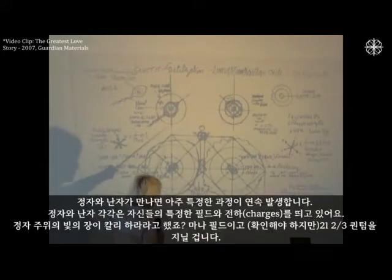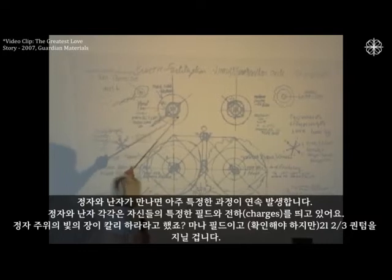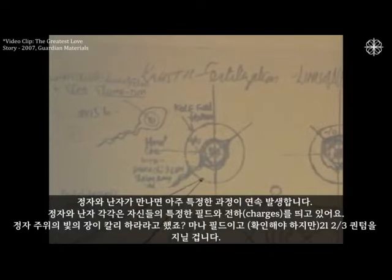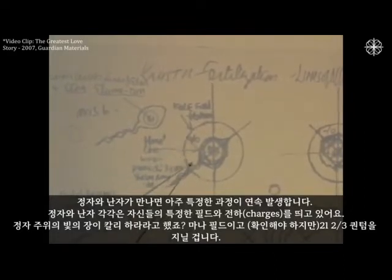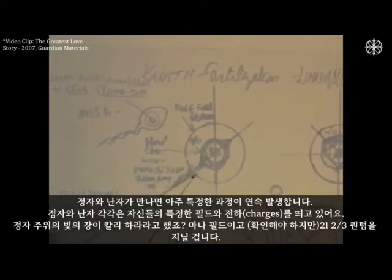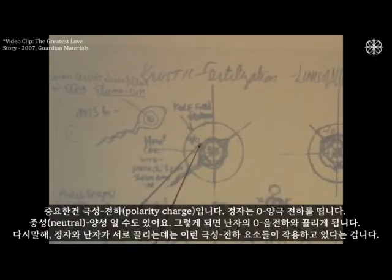What happens when you have the sperm and the egg? They each have very specific fields and charges. The part that you don't see around the sperm is the Kalihara field, and it has characteristics of the Kalihara currents, which are very specific. And I'm not sure what the frequencies of the mana field are, but I don't know if they're the regular mana quantum of 21 2/3. The important thing is the polarity charge.